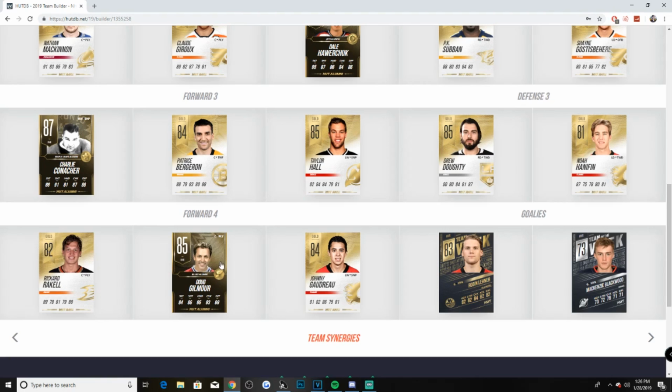Helps with BU, so that's why we have Doug Gilmore. He's really slow, but with BU it helps him a little bit, though he's really not one of my favorite cards. Doug Gilmore is great because of the BU synergy. His shot is okay, but it's not something you're really looking for. Gilmore's not a guy you're looking to carry the team with.